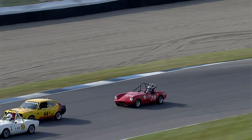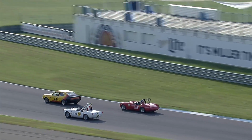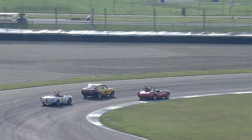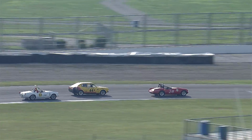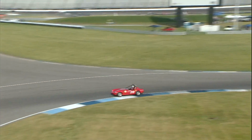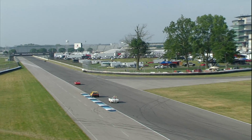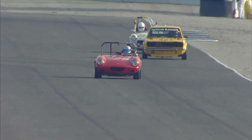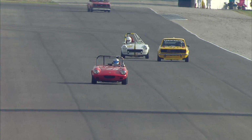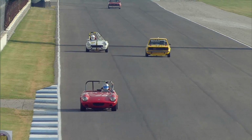It's great getting these camera shots from the Indianapolis Motor Speedway crew. Gives you an idea what's going on around the back section. Prather now making short order of the 44A of Dentisi in the 1972 Fiat. Prather doing everything he can to put as many cars between himself and the second place car.